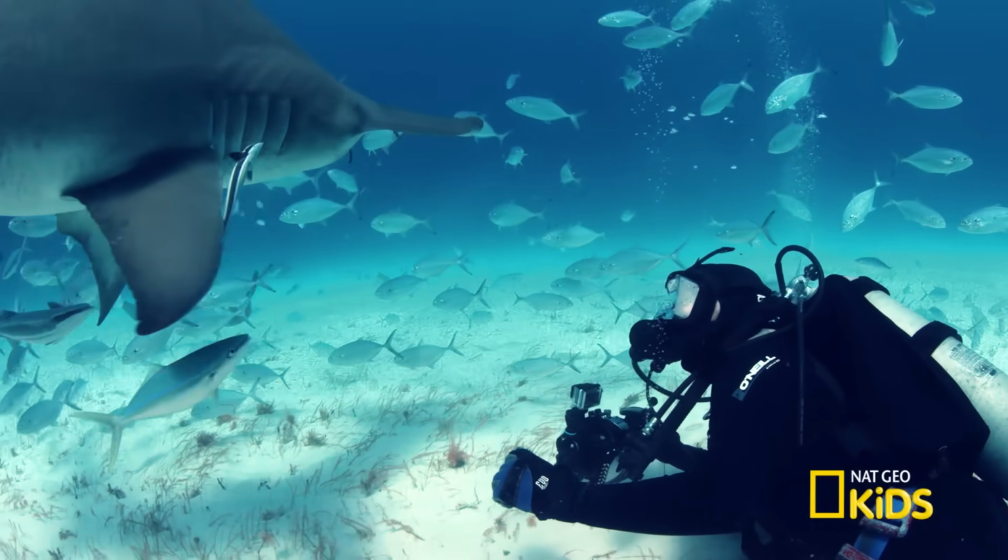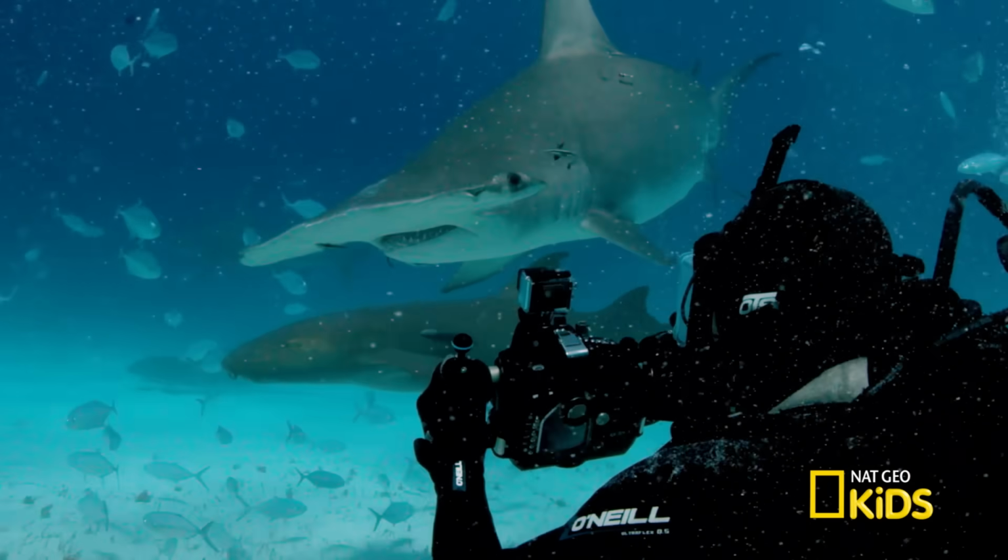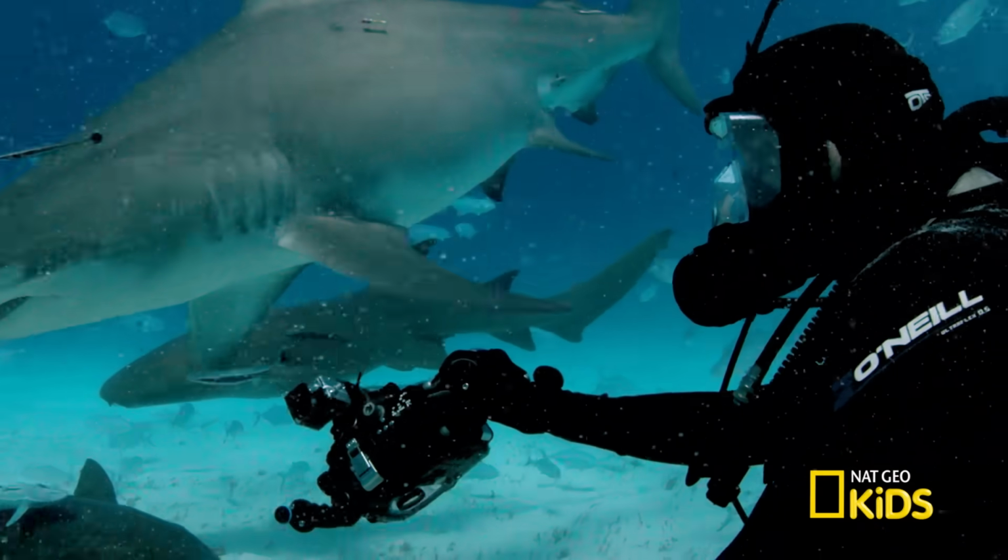I saw some really interesting behaviors. It's really neat how they come in. They come at a bit of an angle. They tilt their body and move in like this, almost like they're looking up with one side and checking out the scenario before they come right in.